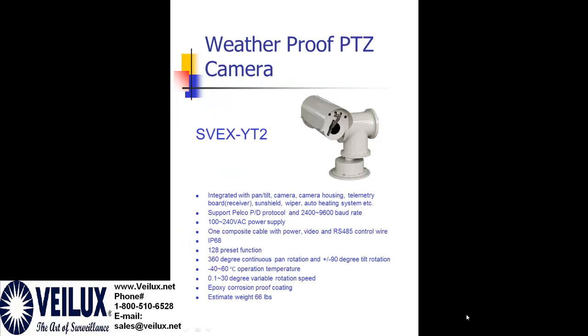Next we have the weatherproof PTZ camera. This is the SVEX-YT2. It is integrated with pan tilt camera, camera housing, telemetry board, receiver, sun shield, wiper, auto heating system, etcetera. It supports Pelco P&D protocol, 24 to 9600 baud rate, 100 to 240 volts AC power supply, depending on which region you are located in. This depends on which one you need. One composite cable with power, video, and RS-485 wire.